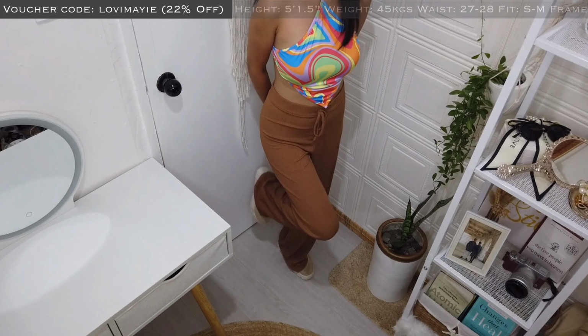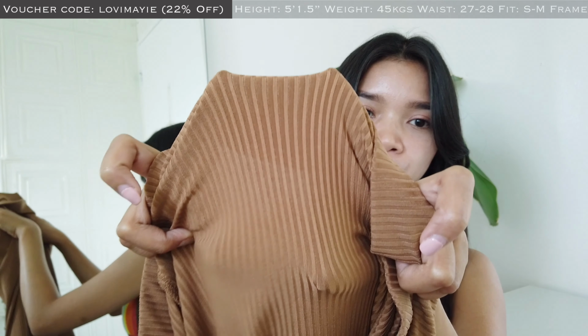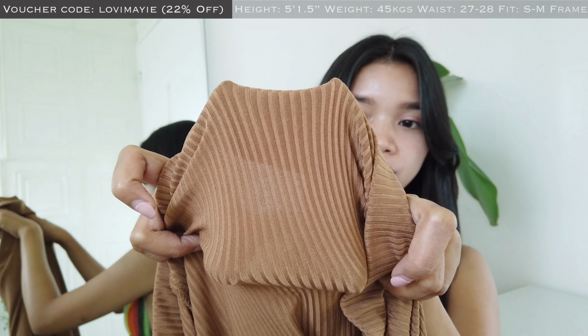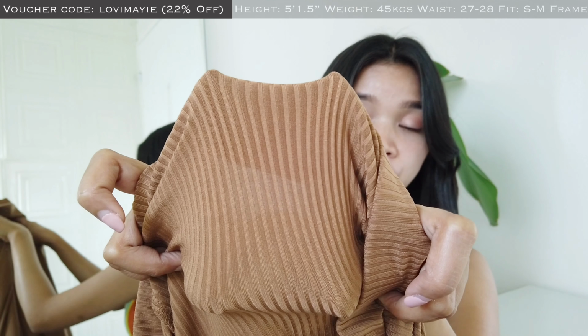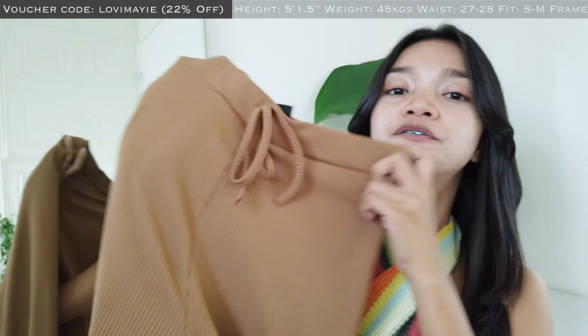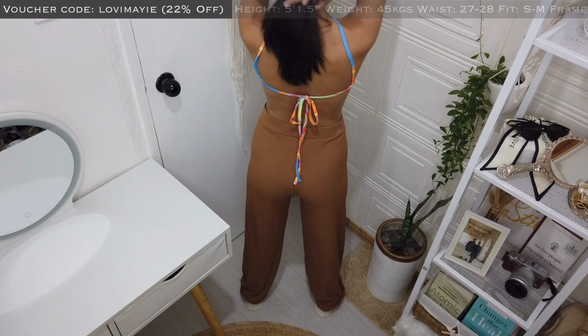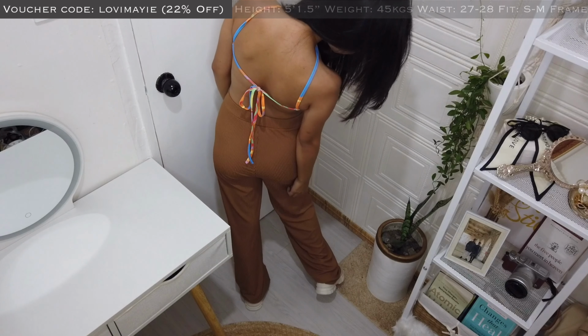Pero hindi lang siya talaga ganun kakapal, guys. Yung tela niya, see? Medyo kita yung skin mo siguro dito kapag super na-stretch siya ng ganito. But since hindi naman siya ganun ka-fit sa akin, like I want the fit kasi medyo loose siya, pero hindi naman siya to the point na makikita talaga yung loob.